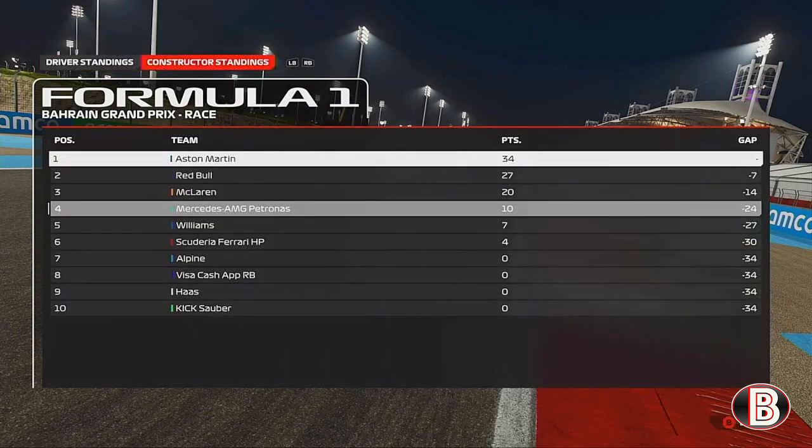So in terms of the constructors then, of course the Drivers' Championship is just a result of this race. But Aston Martin lead by 7 points over Red Bull. Then it is McLaren in P3. We are P4, just 10 points behind McLaren. Williams round out the top 5. Then it's Ferrari, Alpine, RB, Haas and Sauber.